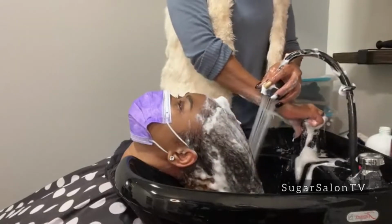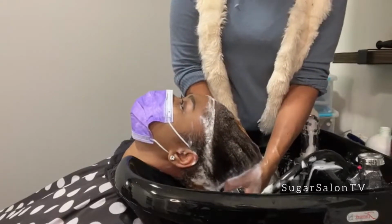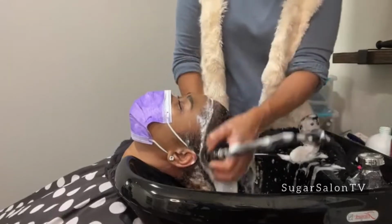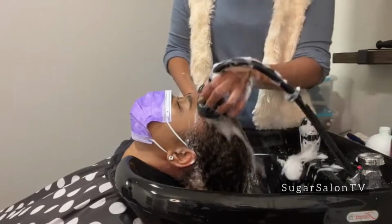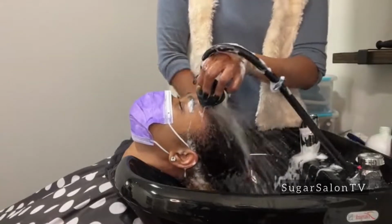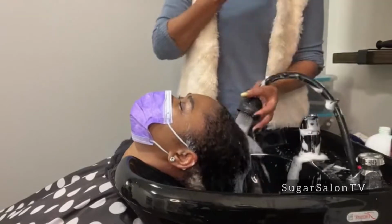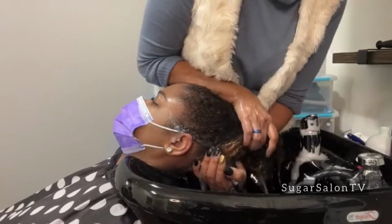So after the third shampoo, I'm always cognizant of the fact that natural hair can almost be like a sponge where it just absorbs everything. And I don't mean that in a negative way, I mean that in a positive way. I'm just trying to give a practical scenario. Natural hair will hold everything, like it's going to hold those 3 shampoos that I did on it.